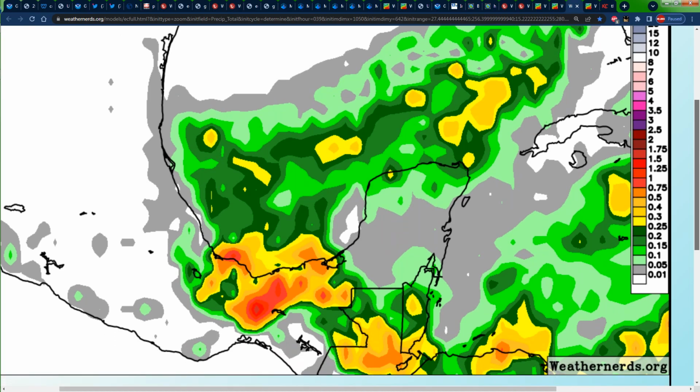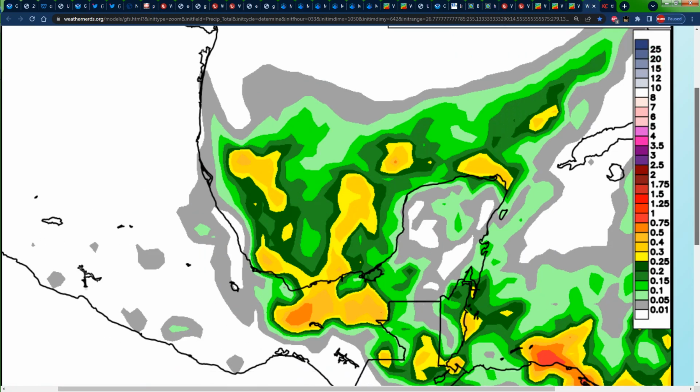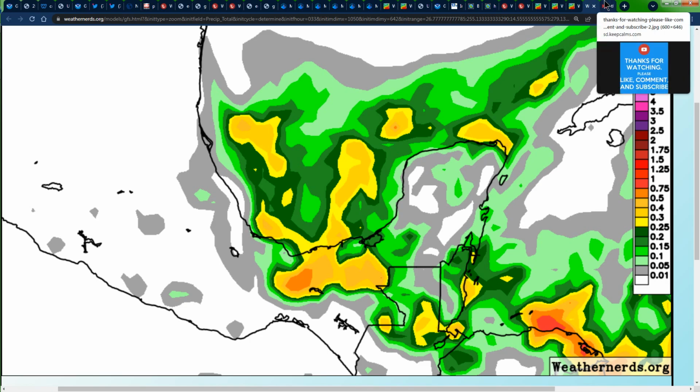Let's take a look at the western portions of the basin. So as stated, portions of Honduras, portions of Belize might get in on some of the rainfall, Guatemala as well. Look at that, portions of Mexico might get in on some of the rainfall as well, and the GFS model agrees with this. So let's see what happens. Let's see what actually happens tomorrow.